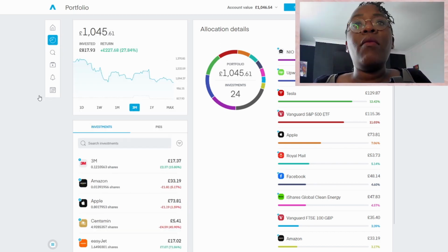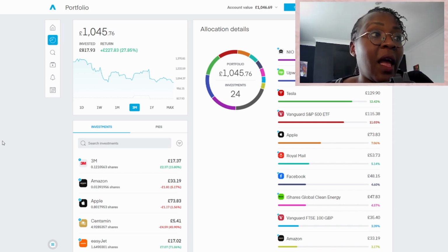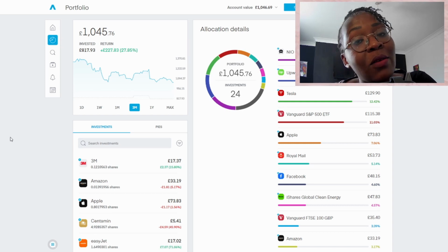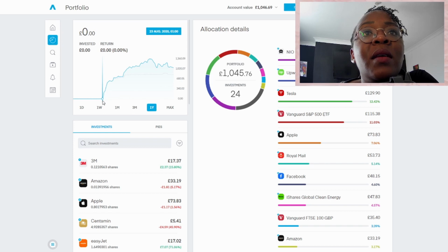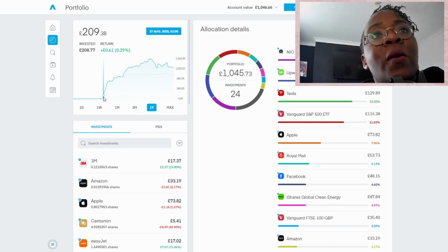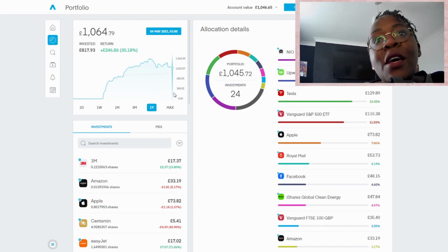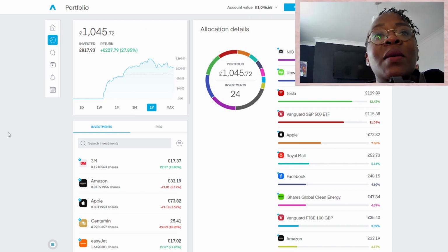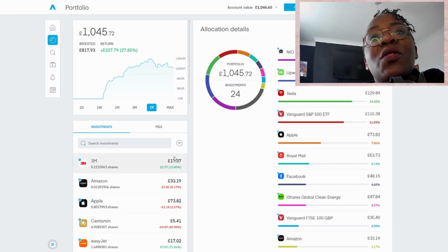All right, so as you can see, I've invested £817 into this particular account and it's giving me a return of £227, which is 27.85%, and I'm really happy about that. So if we look back, I started investing in this account in late August, and over time my portfolio has been growing. At its highest point, it was giving me a return of 63%, which was amazing. And as the stock market is currently on a downward trend, you can see that's affecting my investments as well, which is fine, because for the most part, most of these are just going to sit there and I'm just going to keep a watch over them over time.